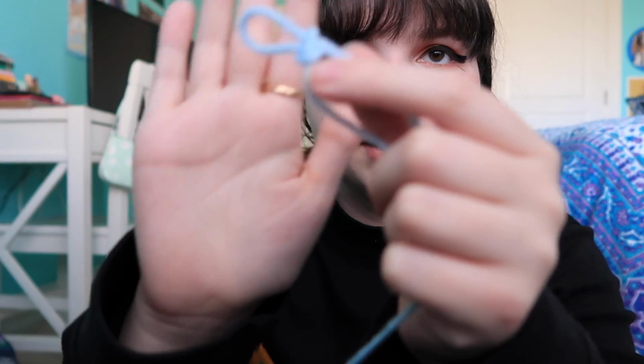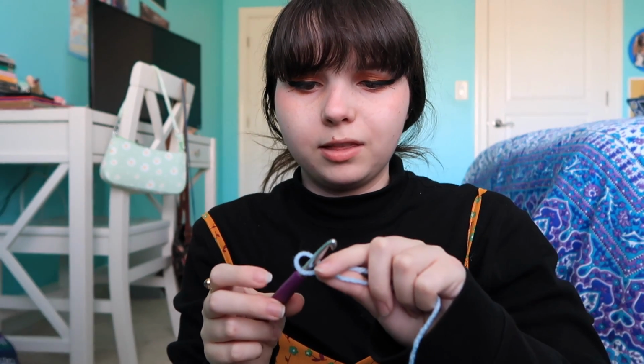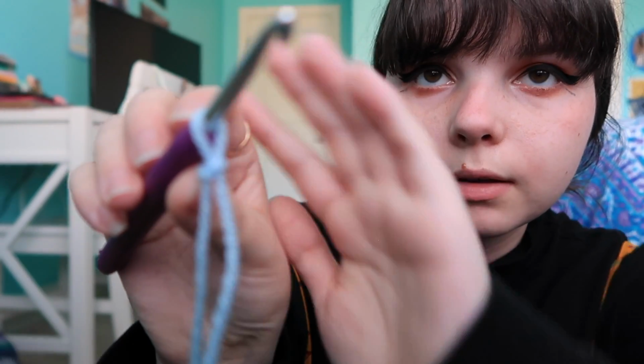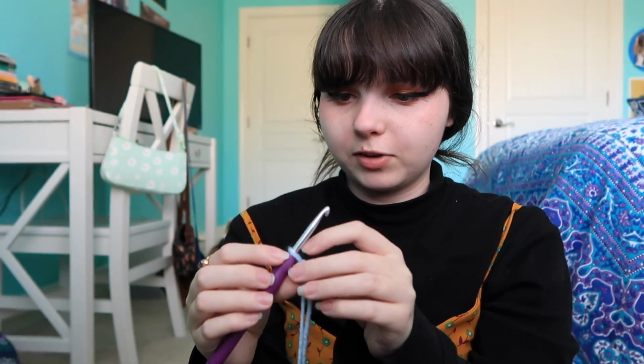Did you see that? Oh my god, that took way too long, but I figured it out. I made the slip knot. Hell yeah. Okay, so I'm going to be using the 5mm. So you put your, I think you do this, you put the crochet hook in. Okay, you can't even see, but I think that's how it's supposed to look. I don't know. I'm so bad at this. I can't do fun crafts.